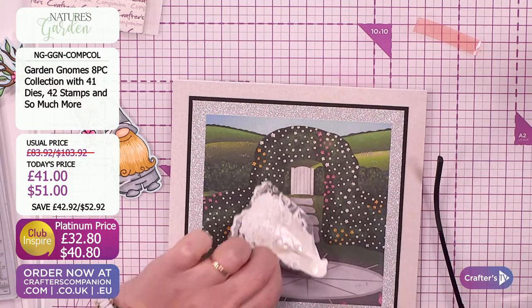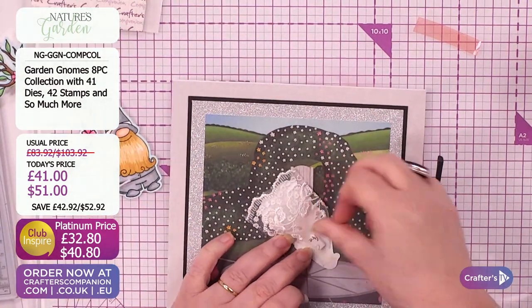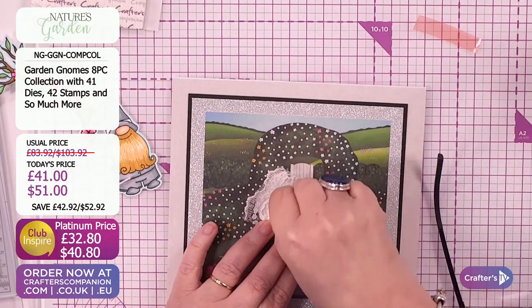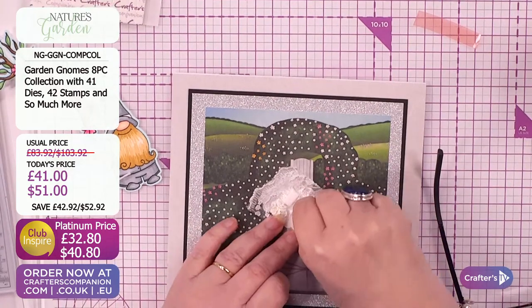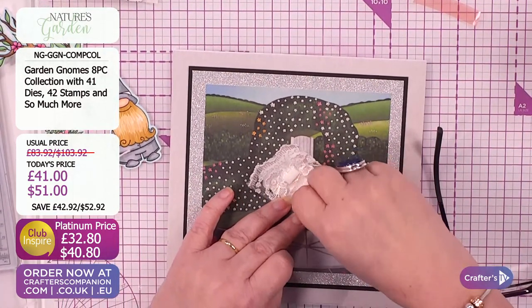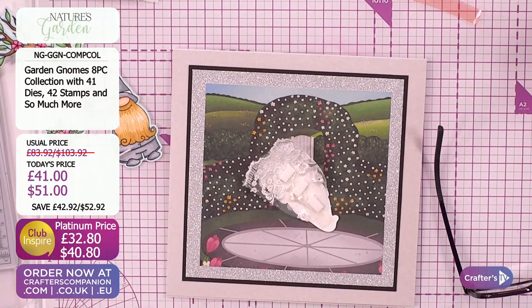Look at Lada with her veil. Right, so I'm going to put her on there with a couple of little foam pads. Now remember, if you're using foam pads, I want foam pads for dimension, but what do you always have to do when you use a foam pad? Put a bit of glue on the back. Yes, you do, Ben. Sorry, yes, concentrating there.